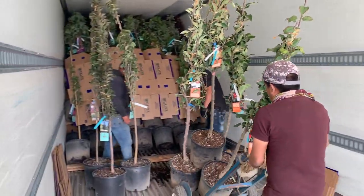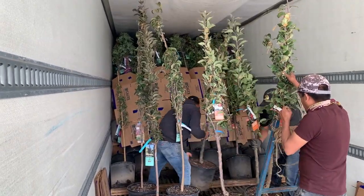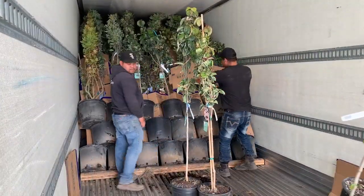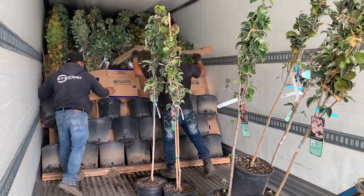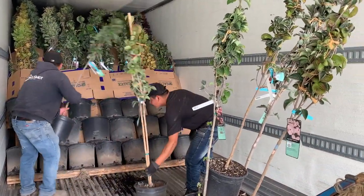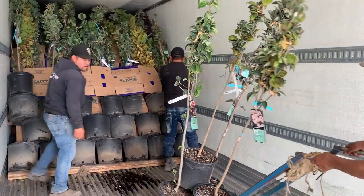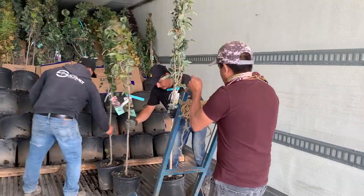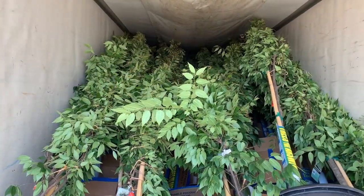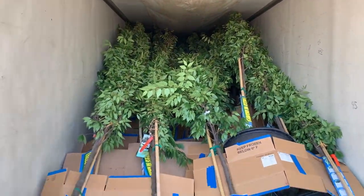Skilled stacking crews nestle each tree into the load according to container size and make sure the tops are protected as they load their shady cargo. Each 53-foot trailer takes several hours to load and may hold as many as 1,000 of these smaller containers or 300 larger caliper trees like these.